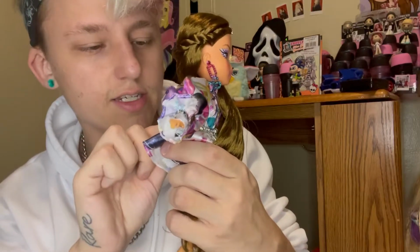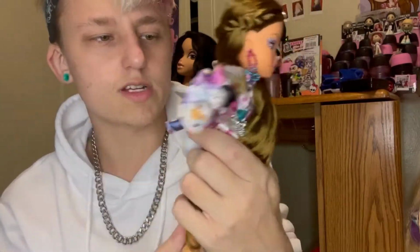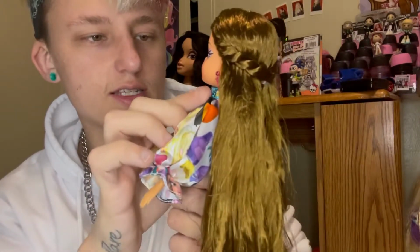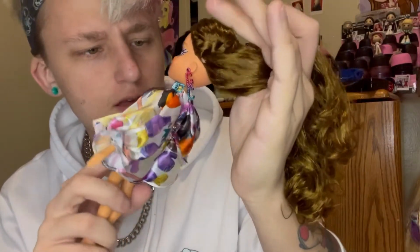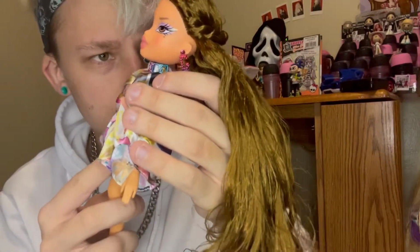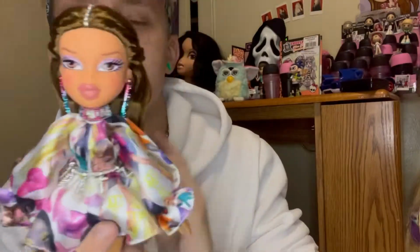Her belt is held together by one of those little clamps that are on necklaces and stuff, which is nice. It says Bratz on it. I thought this would be metal, but it's plastic. Her necklace, let me see real quick. It looks like the dress goes over her neck a little bit under it, so I think it does, but it says GCDS, of course, right? Yeah, it says the name of the brand.